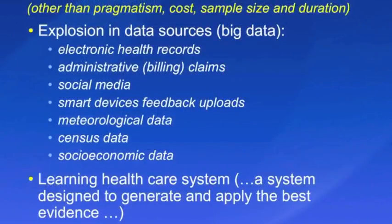Two recent rationales for using non-randomized trials. This is aside from what I mentioned to you earlier, which was pragmatism or issues with applicability, and cost. Randomized trials will be more costly, in sample size and duration. So aside from these issues, there are two additional rationales.